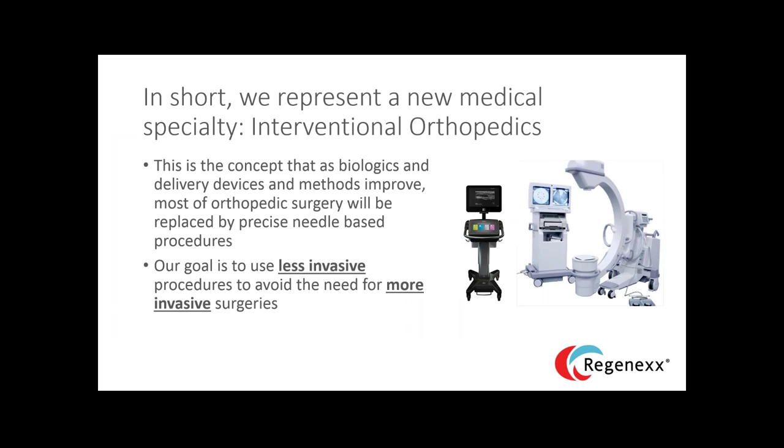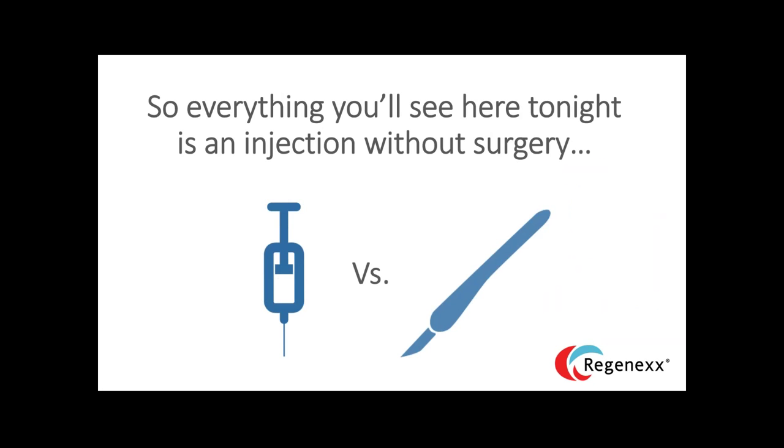So in short, we represent a new medical specialty, interventional orthopedics. And while we do an awful lot with stem cells, we've been doing a lot of stem cell work since 2005. For us, the stem cells are just a tool to be used in interventional orthopedics to try to allow patients to heal with a less invasive injection and to help them avoid more invasive surgery. So everything you'll see here tonight is an injection without surgery.